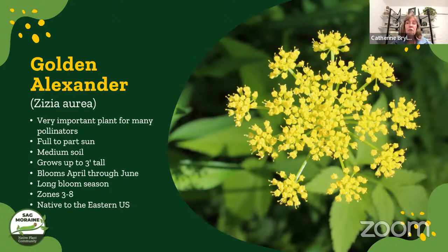I will then also see it, and it is the host plant for, and we'll talk in a minute, the swallowtail butterfly, but it likes full to part sun. And I would venture to say it will do fine in part shade because mine is kind of in a corner in the front of my house, which faces east, and there is a tree. So it gets quite a bit of shade where it is, and it's thriving. It likes medium soil, not too dry, not too wet. It will grow up to 3 feet tall and blooms April through June. So it has a very long bloom season of beautiful, bright, cheerful yellow flowers.